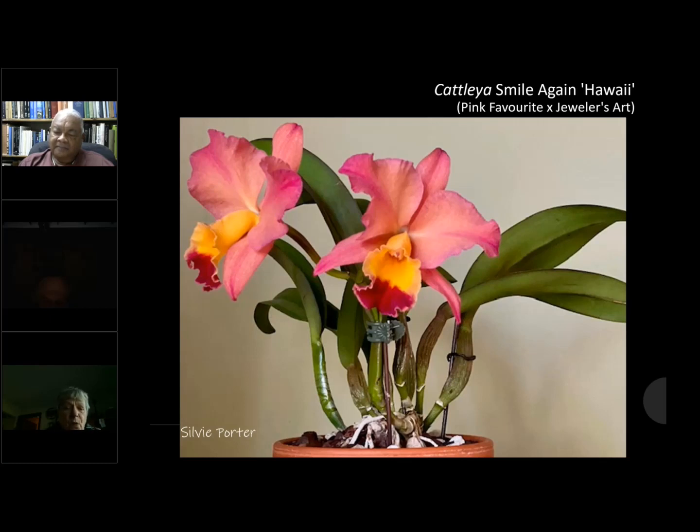Oftentimes, especially when we grow in the house, the growths actually tend to sort of flop around. But Sylvie has actually made sure that they are all nicely upright, that they're actually staked at the right time. So when the flowers come out, they face us and we can see them instead of being flopped over or looking at the sky. Nicely done, Sylvie.